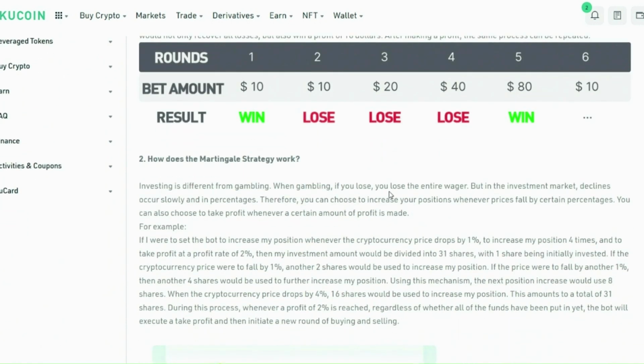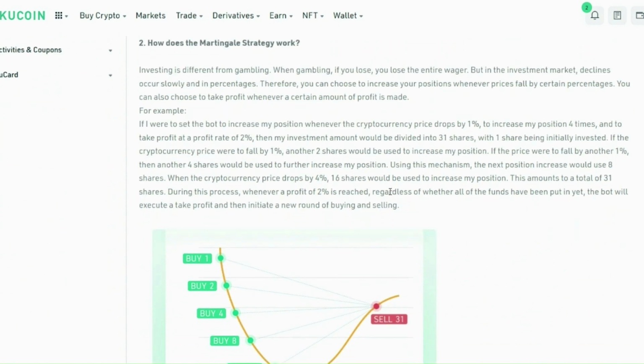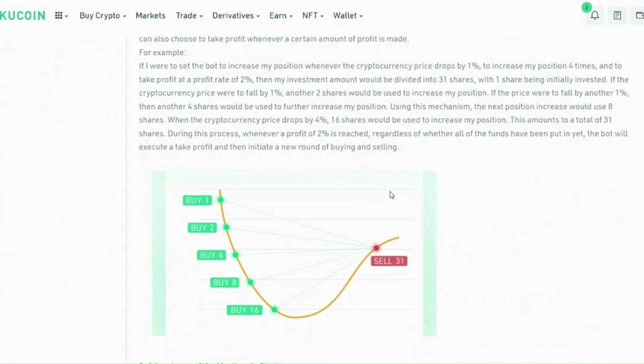Investing is different from gambling. When gambling, if you lose, you lose the entire wager. But in the investment market, declines occur slowly and in percentages, therefore you can choose to increase your positions whenever prices fall by certain percentages. You can also choose to take profit whenever a certain amount of profit is made.